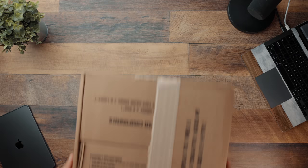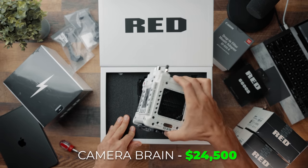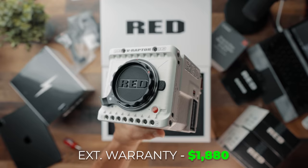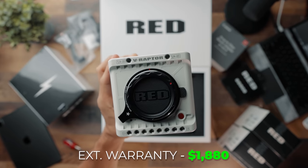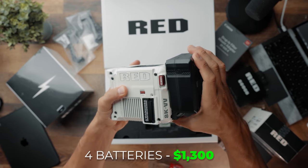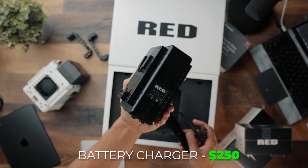Okay, so before we talk about what makes this camera so expensive, let's first talk about what it comes with for the price. First off is the camera body itself in all its wonder and glory at almost $25,000. And then the extended warranty for the camera is about $2,000. Then you have the batteries. I bought four of them as each of them lasts about an hour and a half, totaling $1,300. Then you got to have a charger to charge the batteries, and that's $250.